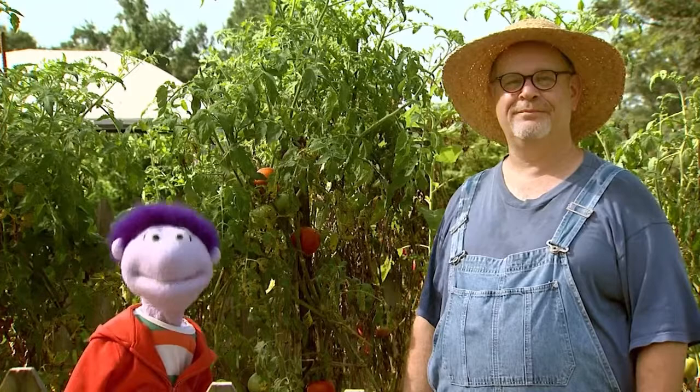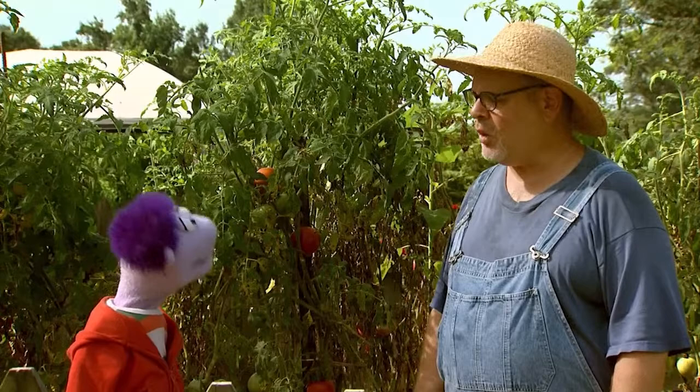Hello, everybody. So how did you grow these? Well, I went to the co-op and got the seeds. Then I had to till up the soil and plant them. Then I had to make sure they got enough sunlight and water every day. Then, when the fruit was ripe, I gathered them up.